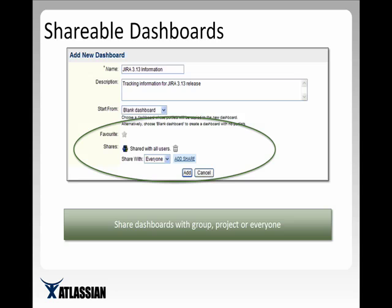Let's dive right in and talk about shareable dashboards. Dashboards, of course, is something that JIRA has had for quite some time. That's not new for us. But up until JIRA 3.13, dashboards couldn't be shared. You created a dashboard for your personal use. You had it, and that was it. You couldn't really give it to anyone else.